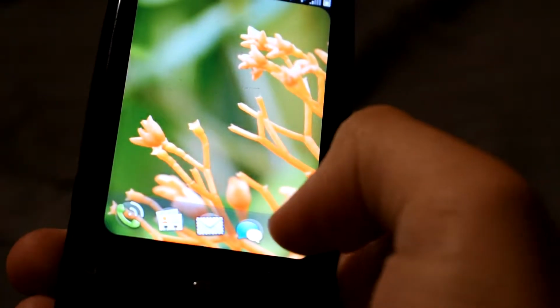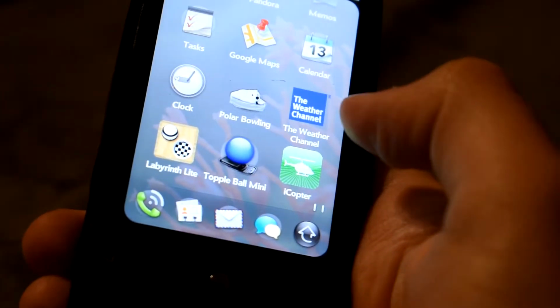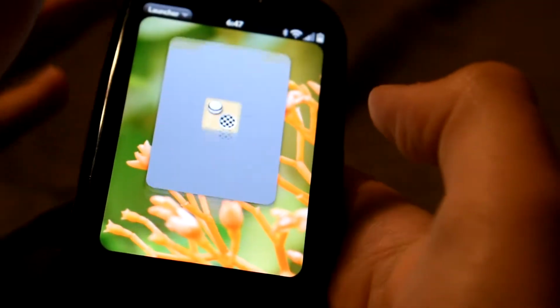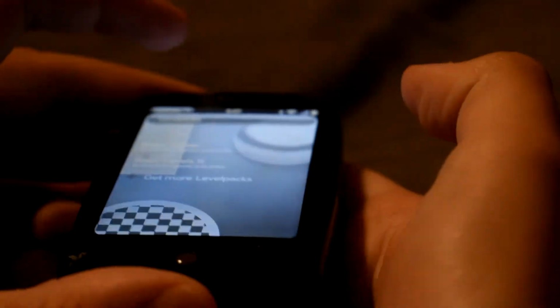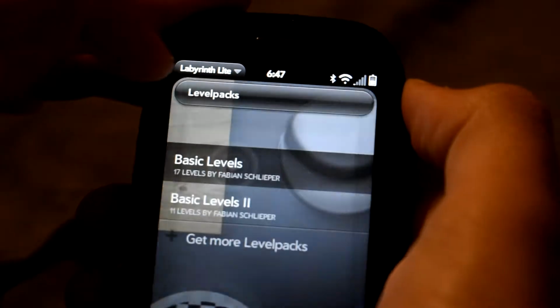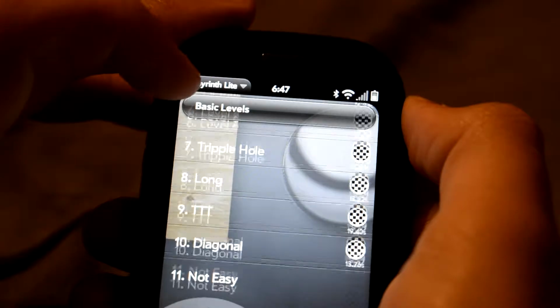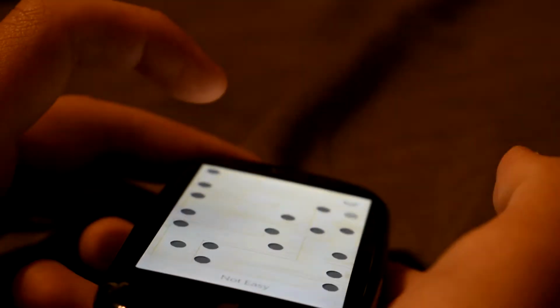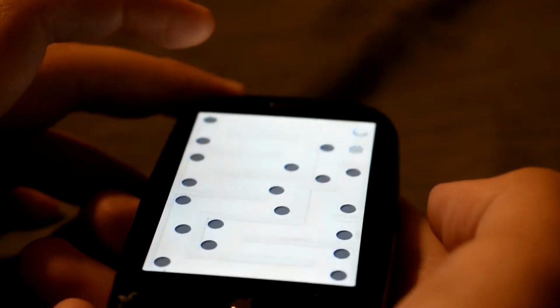Oh, go away. Alright. I actually made that smaller somehow. I don't know how I did that. Weather channel for weather, obviously. Labyrinth Light, which I showed off in the Samsung Moment review. This app is almost identical, if not the same. It actually has a level editor, which is kind of cool. I never used that, though. Yeah, just your basic Labyrinth app.